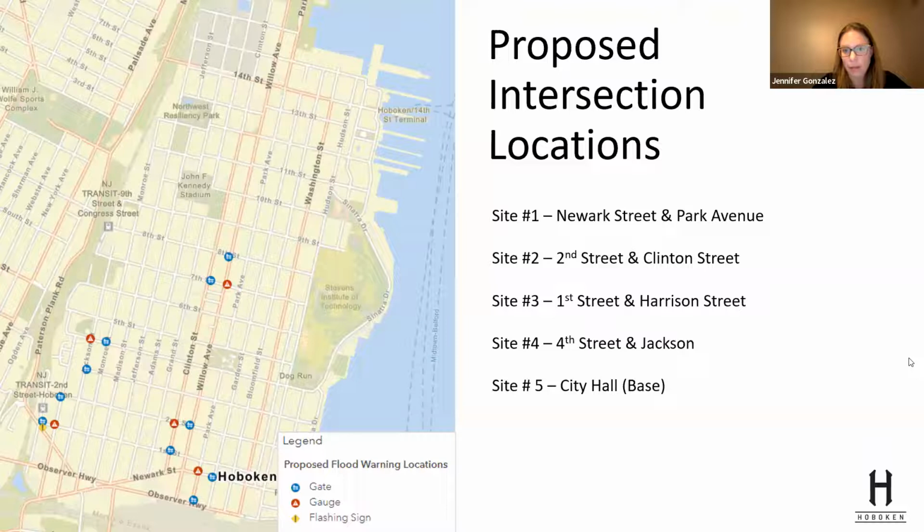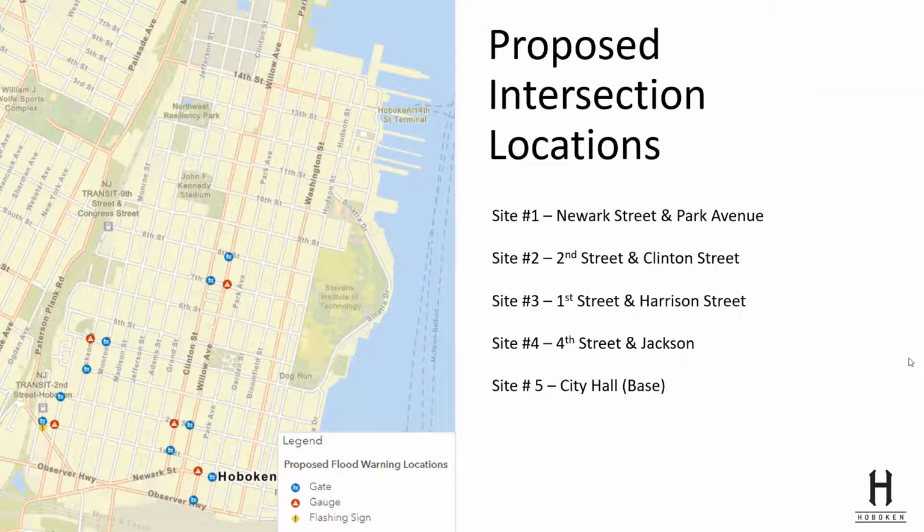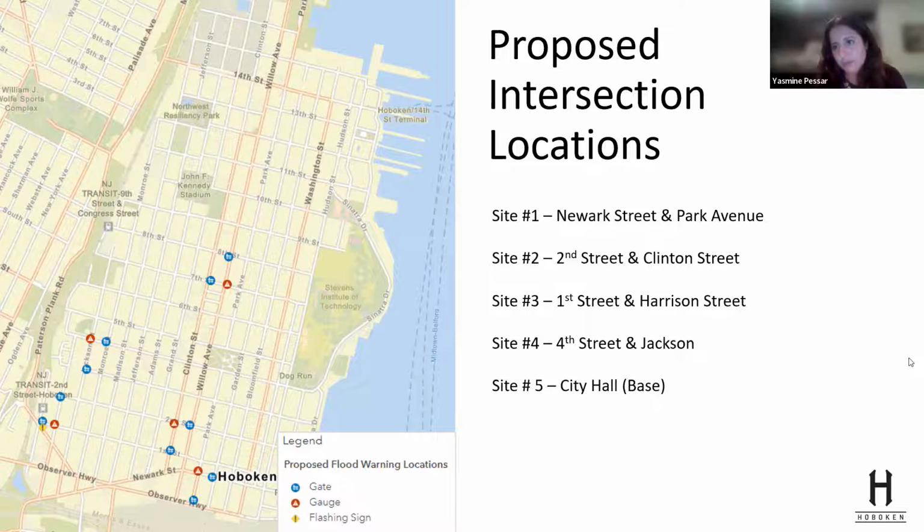Yasmin, sorry, do you want to clarify? Yeah, and also at that 7th and Clinton location, because there are utility lines above, that's actually going to be a folding manual gate. So when it's in its resting position, not deployed, it's not as tall as the other gates because the gate is actually folded. So I just wanted to clarify that as well. Meaning the arm will fold? You're saying the arm will fold into 2 or 3 pieces. Okay.